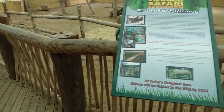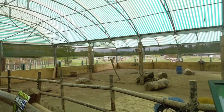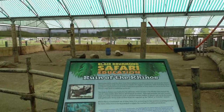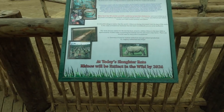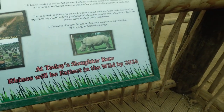So the rhinos are still outside. They're not in their wee den. There's some information on them. And that's just crazy to think of, that they could be extinct by 2026.